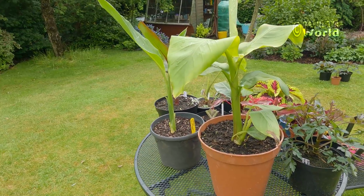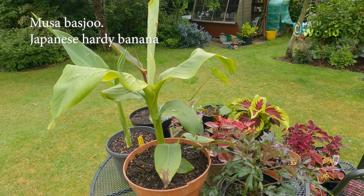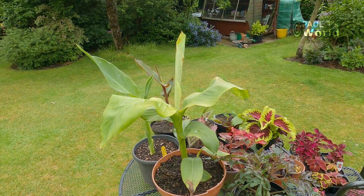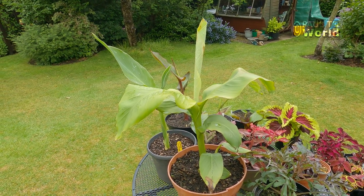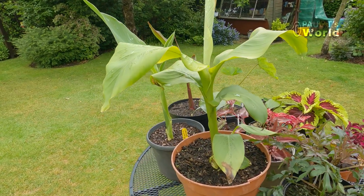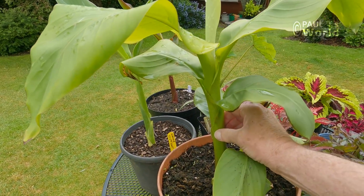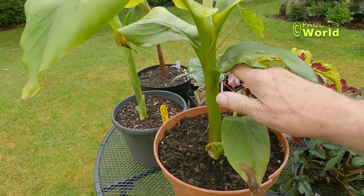So at the back here we've got a Musa basjoo, the banana plant. Now, when we were children, we always talked about banana trees, but in fact, of course, they're not trees at all. They don't have a solid wooden stem. They're just the stems of the leaves.